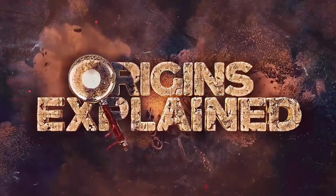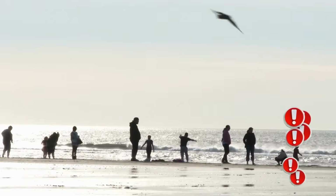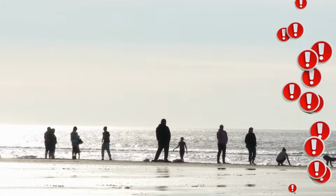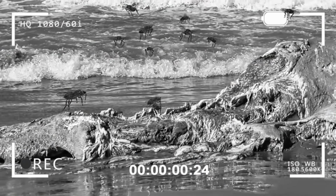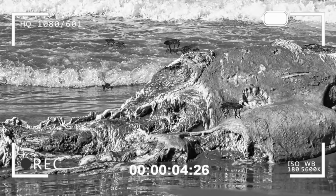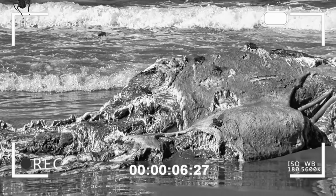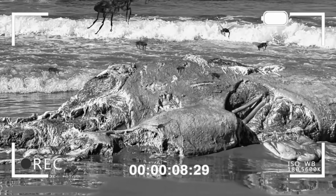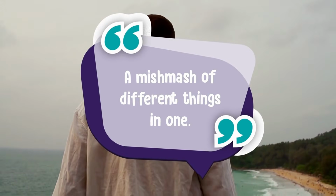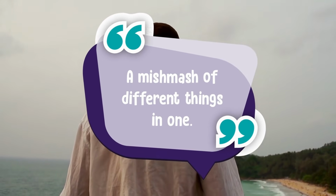Mysterious English monster. At Merseyside Beach in Liverpool, UK, locals are shocked and confused after a sea creature washed up on the sand. The creature measured about 15 feet in length and was covered in fur and had flippers. It was found swarmed in flies, mostly decomposed, and giving off a pretty horrendous stench. One eyewitness called it a mishmash of different things in one. And yes, that's pretty accurate.